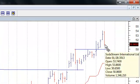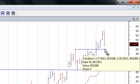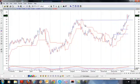SodaStream got nailed yesterday. This was the prior support after actually taking out the prior resistance. Let's see really what's happening here, if it will continue or turn down. I'm not overly optimistic with the MACD, but you know what? You're just trying to trail them. I mean, I'm in this thing for a couple of shots already. Seagate is moving up nicely. As you can see here, we're in Seagate.